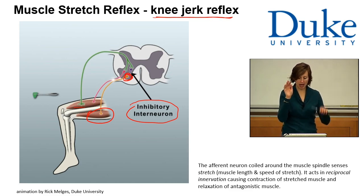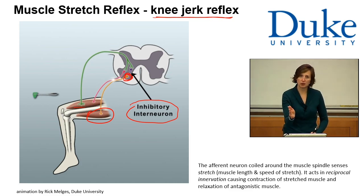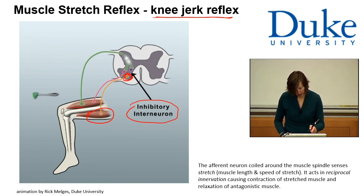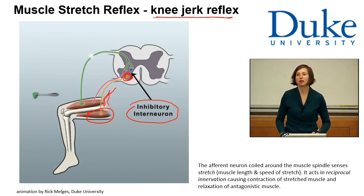And so when we're talking about antagonistic control or reciprocal innervation, we're causing one neuron to fire more rapidly to cause one muscle to contract, and then we're causing the other neuron, leading to the antagonistic muscle, to fire less frequently, which is going to cause relaxation. And so that's what's happening here in this reflex, where we've got activation of the muscle spindle, activation of the quadricep muscle, and then activation of the inhibitory interneuron, which prevents firing of the neuron that is leading to the hamstring.